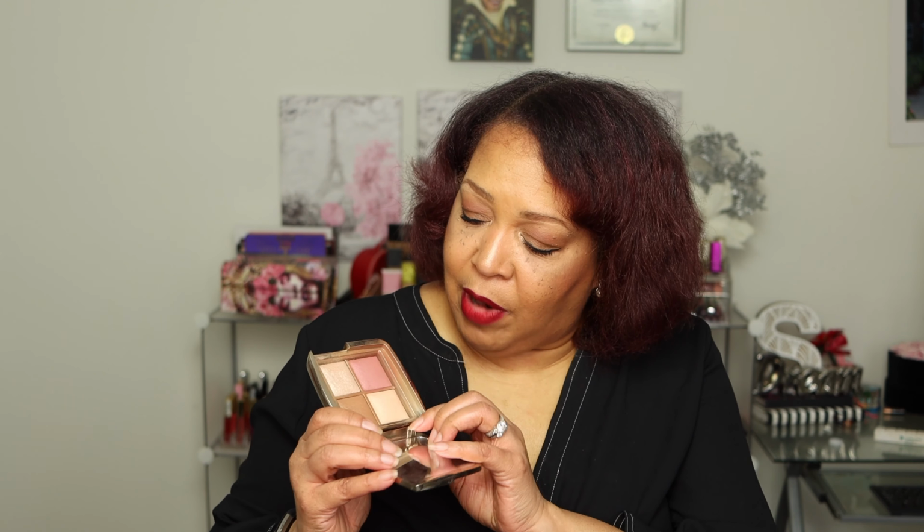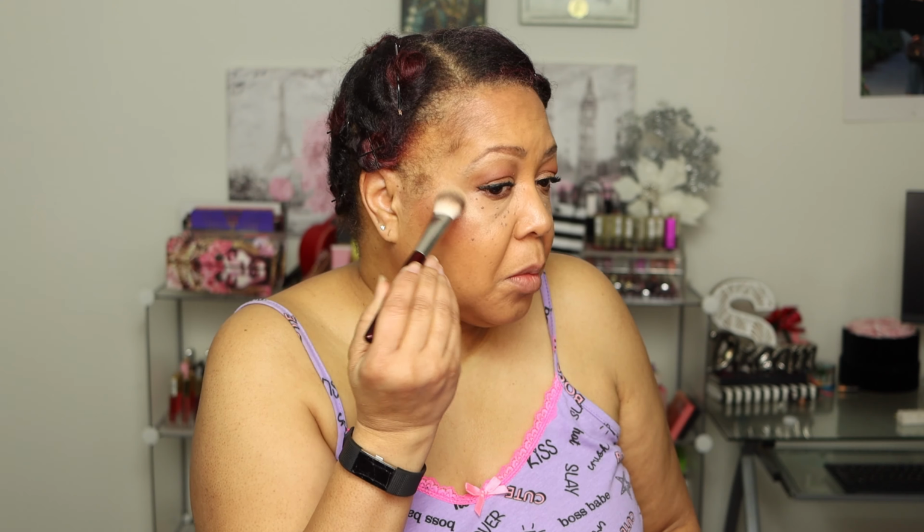I have one that's my personal one, and I also have one that I use on my clients. But this one right here has a very nice natural looking highlighter in here. And I just place it sometimes right here on my nose area and right here on the cheek area, and around the temples. You don't want to bring it too far down here because if you have fine lines and wrinkles, you can actually emphasize this area, the fine lines and wrinkles.